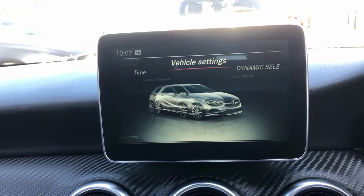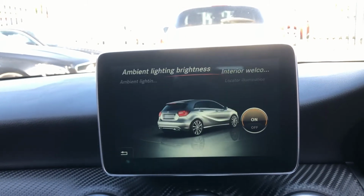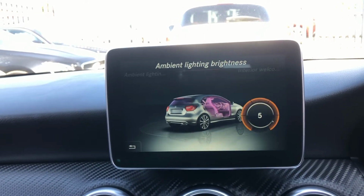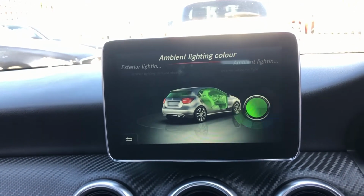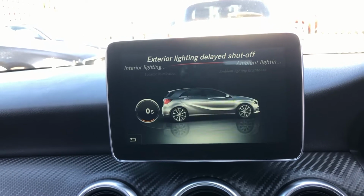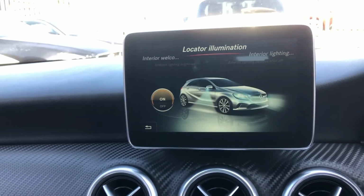And if you click on vehicle, you can go on vehicle settings, locator illumination, interior welcome light, ambient lighting brightness, of course you can have that down or up. And the ambient lighting colour, there's only one for us, green all day baby. Exterior and interior lighting delay when you turn your car off as well.